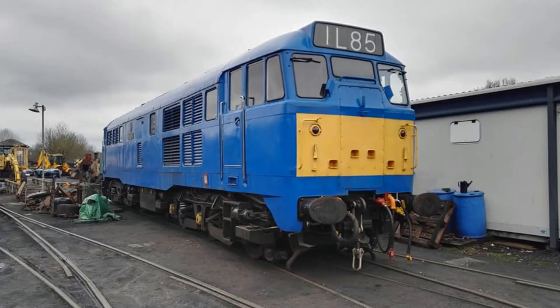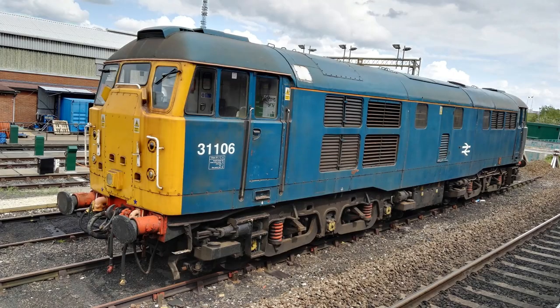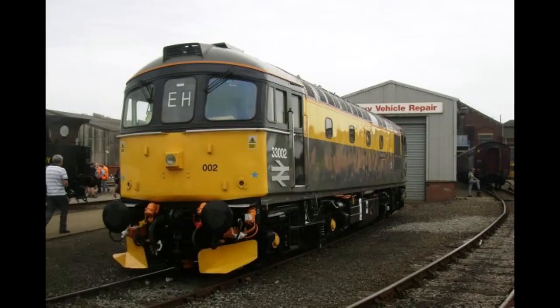Then there's the class 31s. They have a rather amusing nickname. They're known as toffee apples, and that's because the driver's joystick looked like a toffee apple. But some of them have a head code on the front, and the ones that didn't were known as skinheads because they looked like a skinny sort of head. Then there's class 33s. They're known as Cromptons. Not obvious when you see a picture of one. The reason they're called Cromptons is because of the electrical equipment they used.